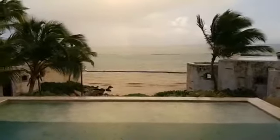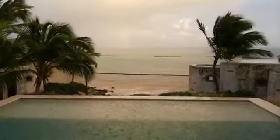I did have a look before I arrived, and this is actually a surprisingly affordable resort considering the luxury feel to it. So if you're interested, let me know, and I'll send you some options and some pricing.